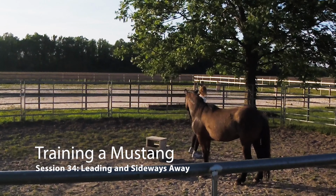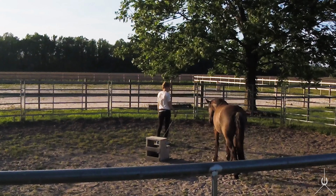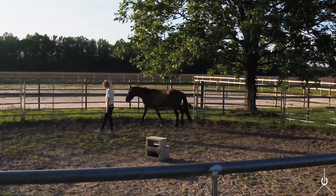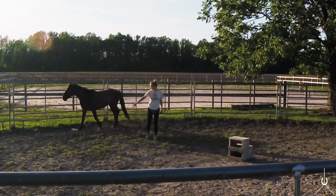This is Atlas's 34th session overall, and we're going to just work in the round pen, work on some leading. So I'm trying to have him follow here, follow that up with my stick to just get him to go forward. He's a lot better at it, but he is still lagging behind a bit, but overall a lot better.